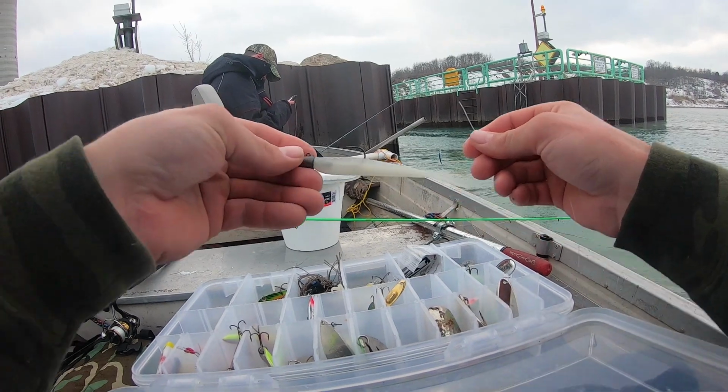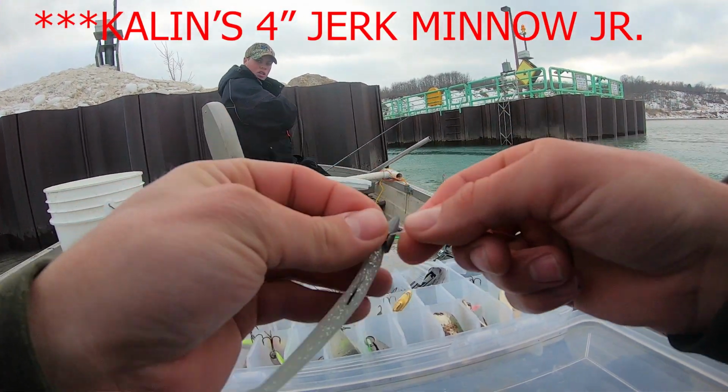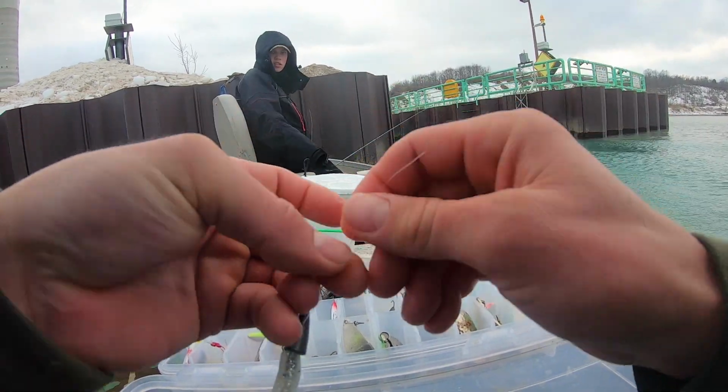We're gonna put on the Callan's Gulp minnow with the darter head jig. Fish the bottom, see if there's some bigger fish down there. See if they like this even.